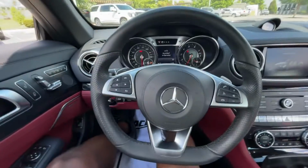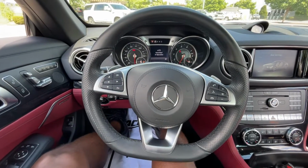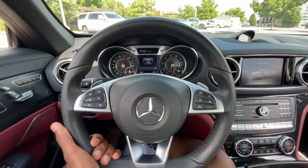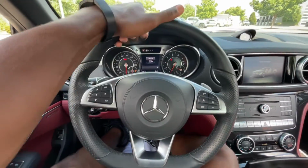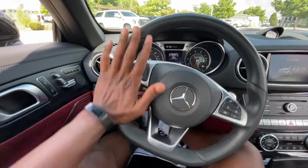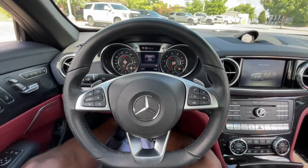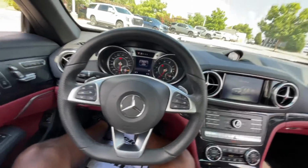So pretty swift motion, and then it'll beep at you when it's done. So to the steering wheel, leather wrap steering wheel here, we'll come back to that in a moment, but it feels nice. Very nice loud horn, love that. Goes with this kind of vehicle in my opinion.